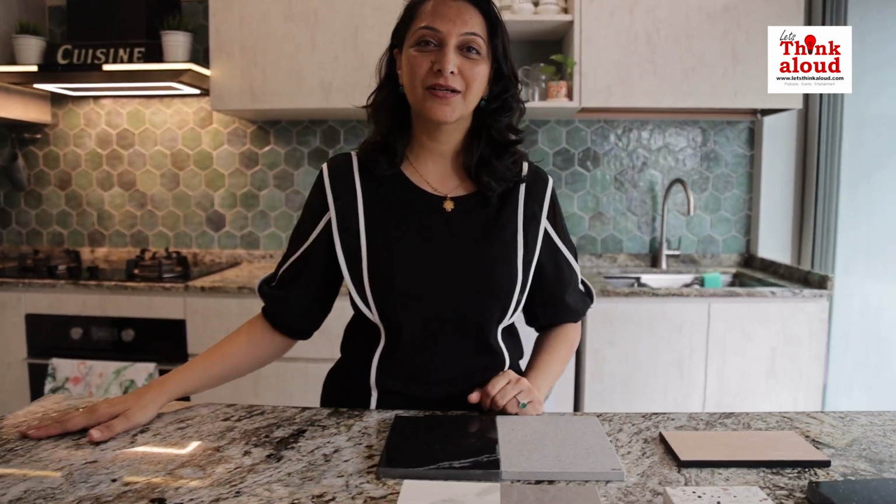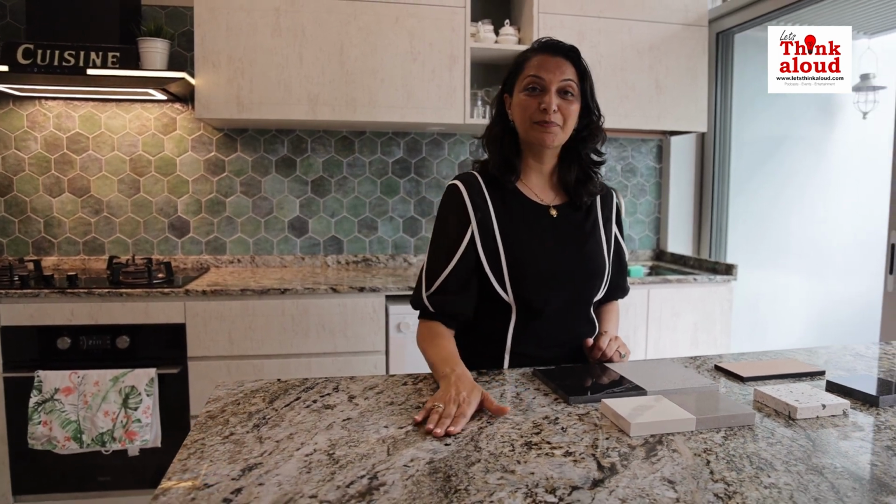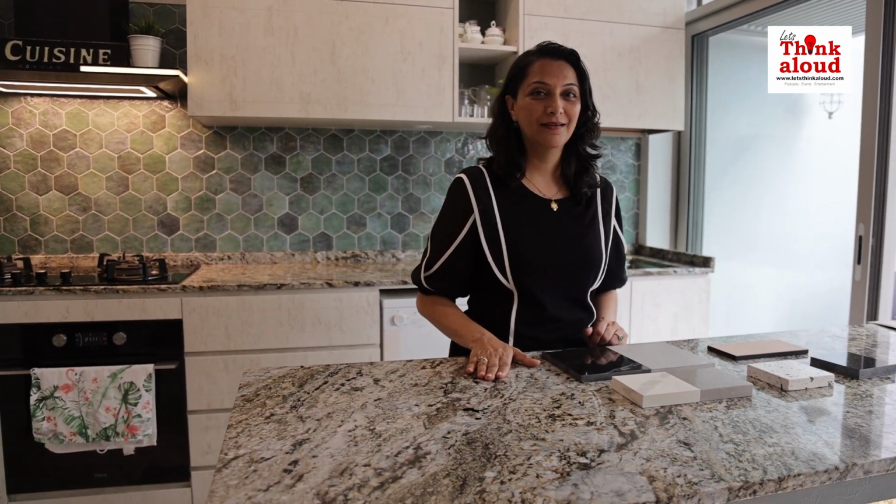And also in this kitchen that you have seen, this is one of the exotic granites which have been used. Since it's a natural stone, each piece has its own pattern and color, very unique for your home. Also for the use in kitchen, I think granite has the highest heat resistance and is perfect for Indian kitchens. The second most important part of the kitchen is the cabinet finishes.